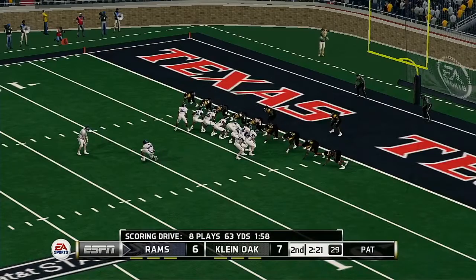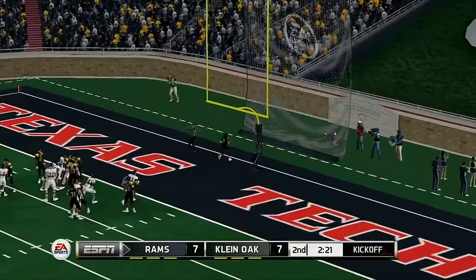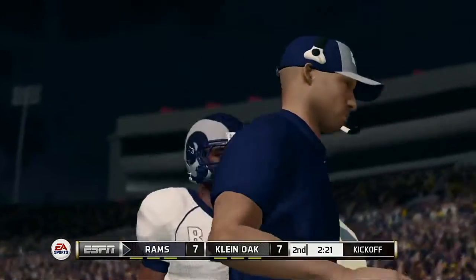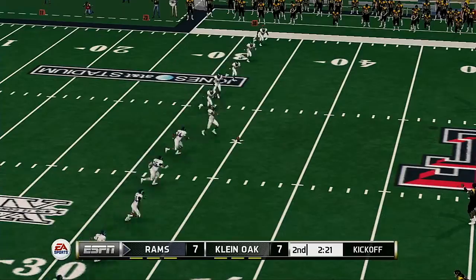The extra point to tie this game up. He makes the PAT. An 8-play, 65-yard drive, and they come away with a touchdown. Well, the blocking up front was just amazing. I think that's what led them to those big runs.